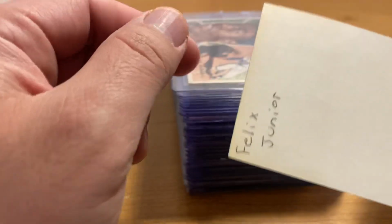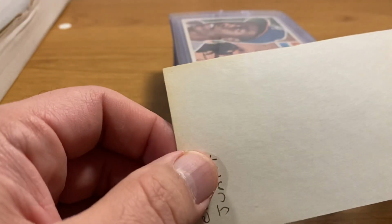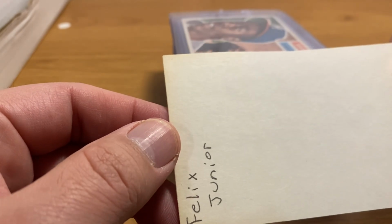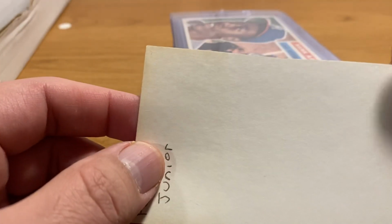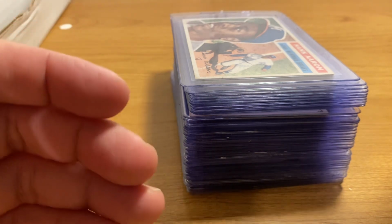By the way, how many people remember Junior Felix? You can tell, look how faded this card is. This is a card I probably got around 1989 when I was a kid. I had monster boxes of cards sorted by player, and anybody who was a decent rookie at that time would have gotten their own little divider. I pulled those all out back in 2017 when I started collecting again, and now I just use these as dividers.